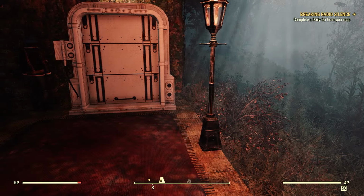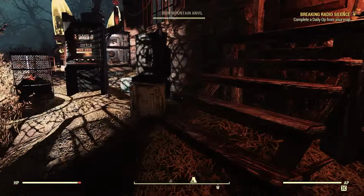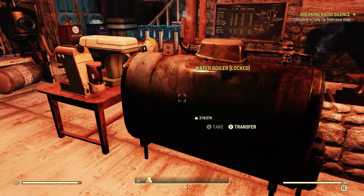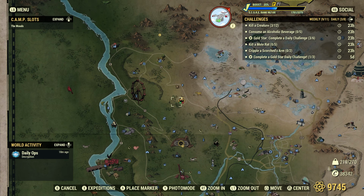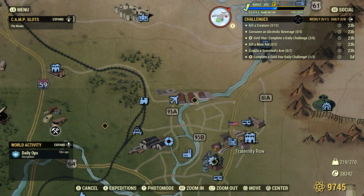So for this particular daily challenge, I always try to craft them myself, okay? So let's pop inside here. We may need some boiled water. Let's go ahead and get some boiled water here. Huge time saver again. Let's go to our brewing station. Now, if you don't have a brewing station, if you're brand new to the game, if you go over here to the fraternity row, there is a frat house there with a red door.